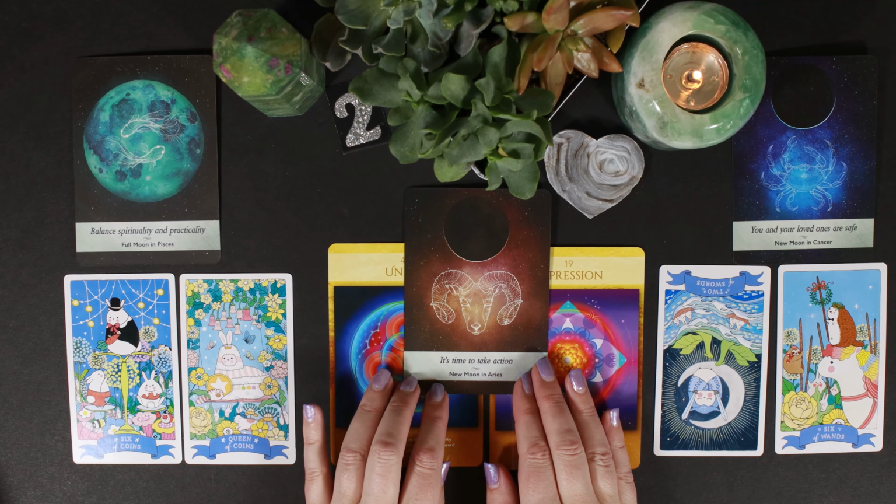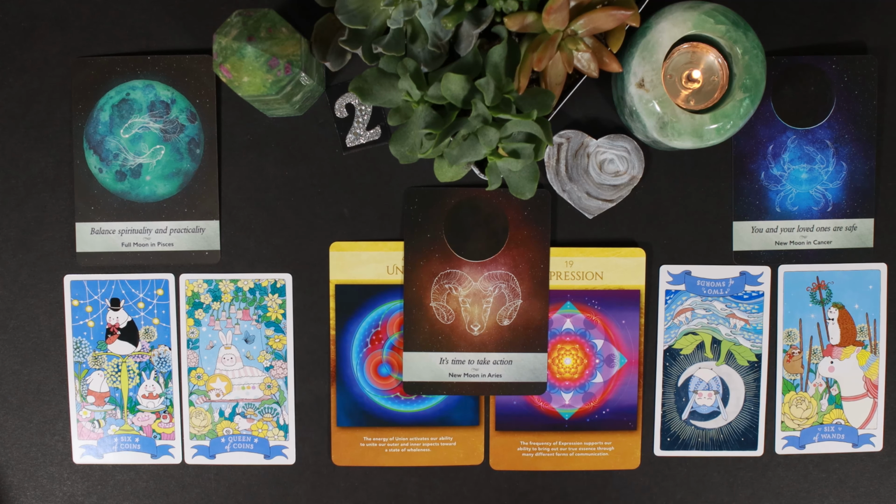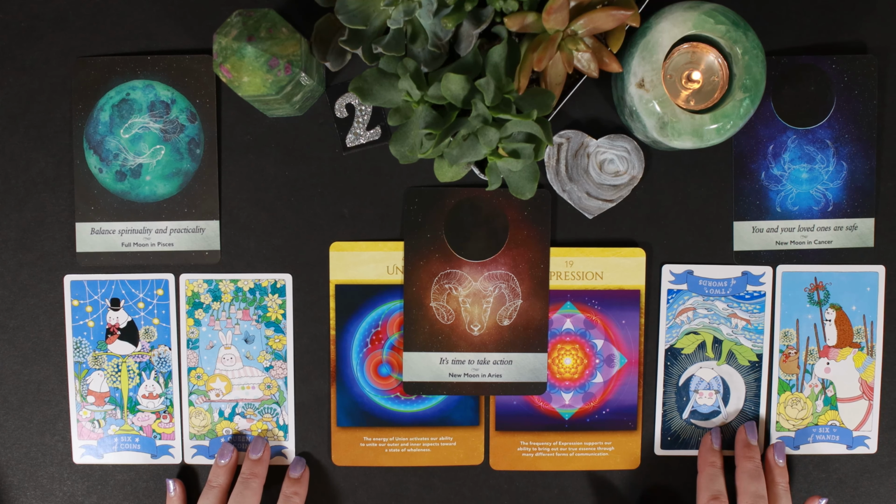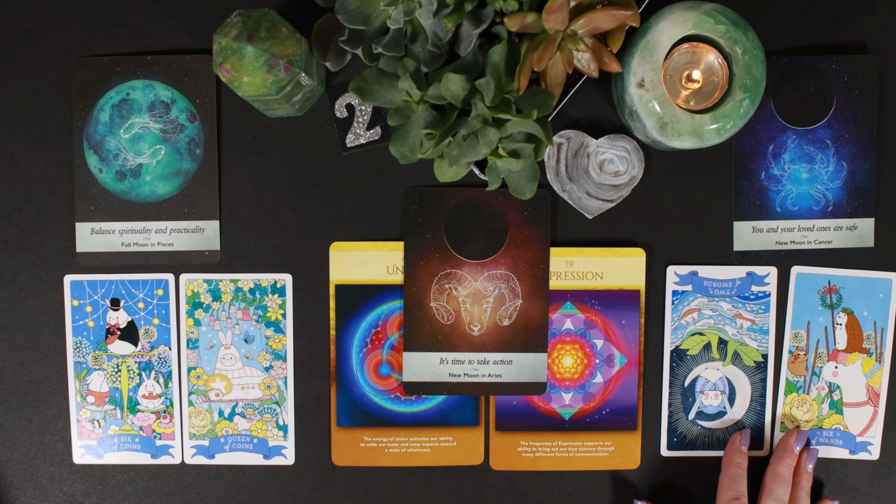And then by the time the new moon in Aries comes out, and I will do a reading when that new moon in Aries comes out, we'll see where it takes us. We'll see what the action is. But the Two of Swords is ready to take action. It's ready to make that decision. It's ready to go down your path.